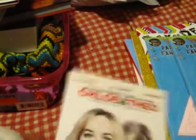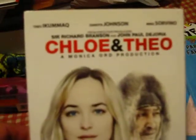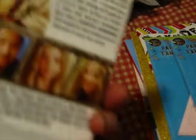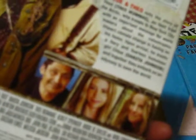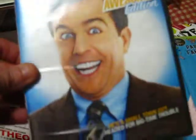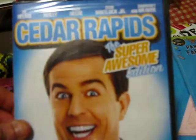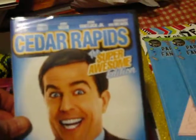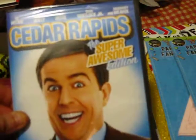They had the movies out last month too, and I just picked up this one, Chloe and Theo. It looked good. And then this one, Cedar Rapids. This is really funny. I've seen this movie before and I liked it. John C. Reilly, he's hilarious. And this is a super awesome edition.